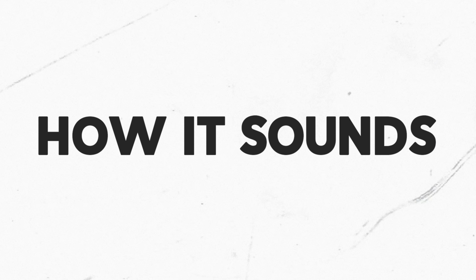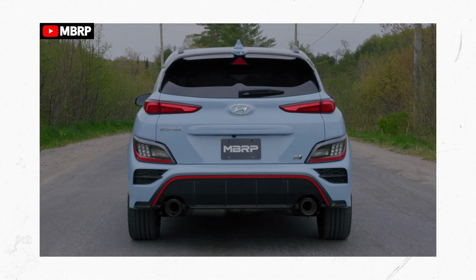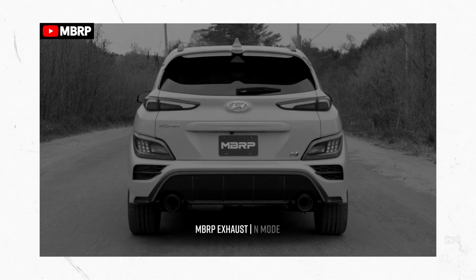Here's how the MBRP exhaust sounds. Here's normal mode. And here's N mode.